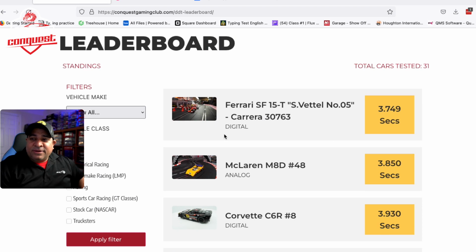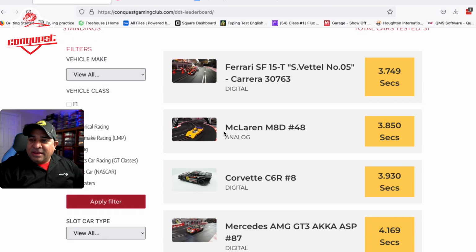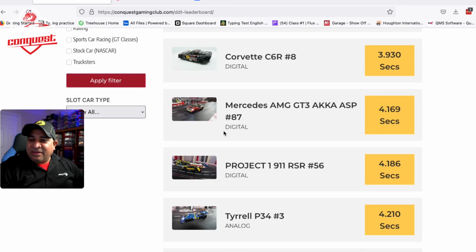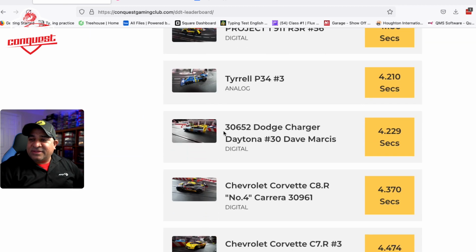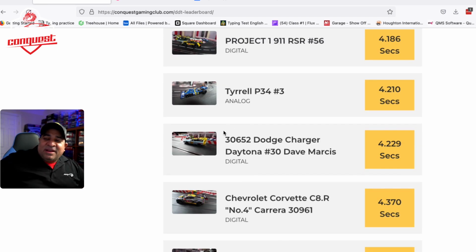So the Charger Daytona, as we look at the leaderboard here, it's sitting in the seventh position. That means it beat out so many of the newer GT3 cars. It beat out the C8R on the track, and I was pleasantly surprised with this car. I did not expect it to perform that well, and it actually amazed me. And now I do want one of these in my collection, like really bad.